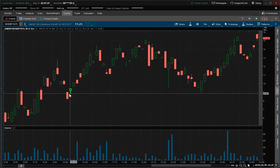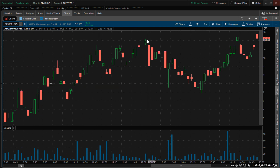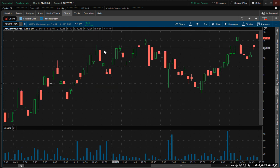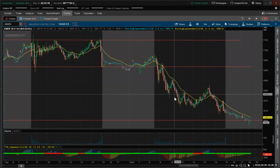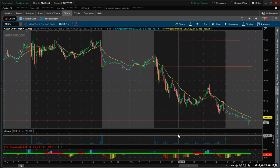So, and then a rally from there, and then the high was really over here around noon. This high was at 1050. What was the 1050 candle? Was this? Yeah, that was this push lower. You had some exhaustion volume.